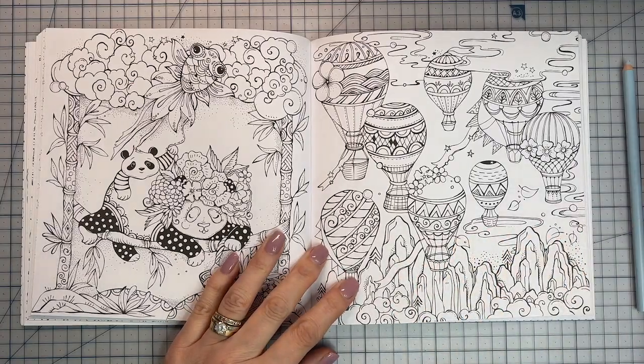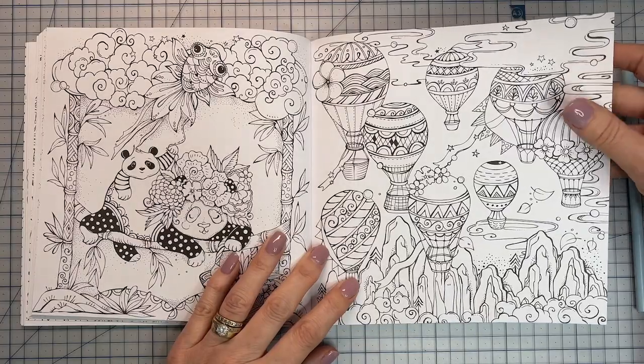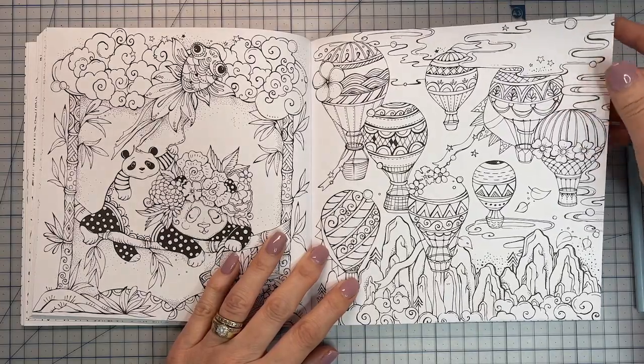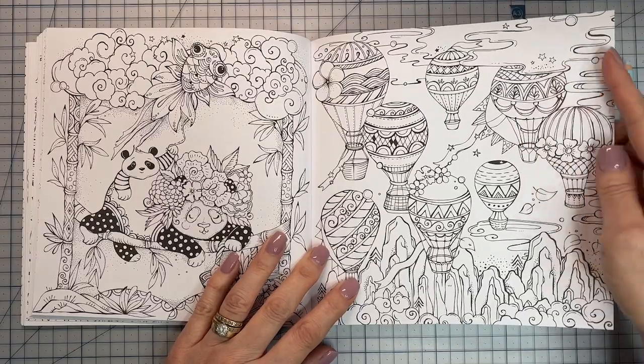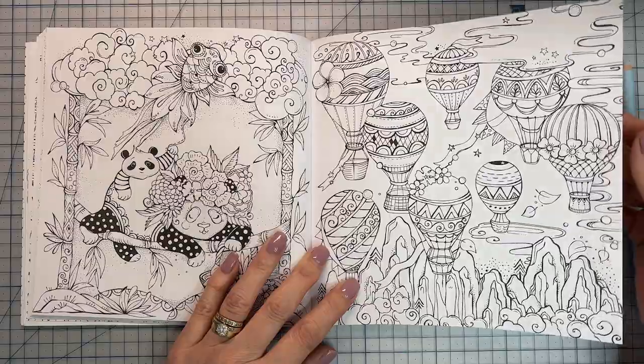Now some hot air balloons floating over the mountains. I actually really enjoy colouring hot air balloons. Nice foggy sky. We've got some stars up there, so maybe they're going up at night time.